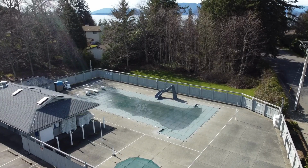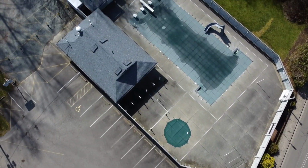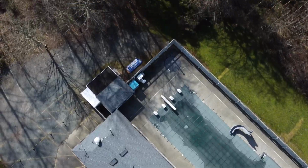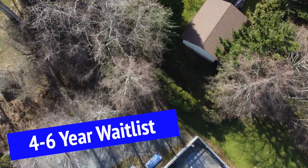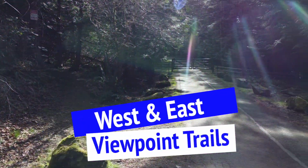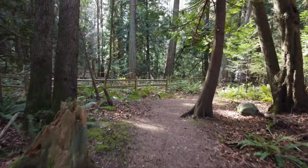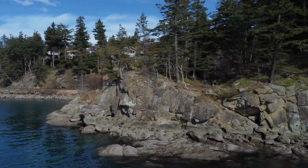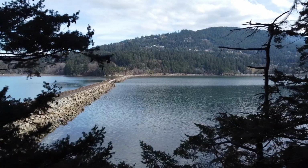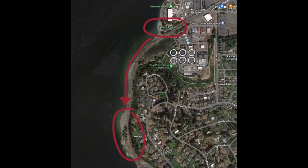Edgemoor Neighborhood's assets include the Bayside Swimming Club, offering yearly and summer memberships for general swimming, lap swimming, and youth swim team. Be prepared to wait 4 to 6 years on this wait list. There are no city parks located in Edgemoor neighborhood, but the west and east viewpoint trails at the end of Fieldstone Road on Clark's Point allow access to areas for picnics, lounging, and admiring the views of both Bellingham Bay and Chuckanut Bay. Edgemoor Lagoon is accessed by residents at the end of Willow Road, and a small sandstone jetty on the Bellingham Bay can be accessed from Fairhaven's Marine Park just to the north.